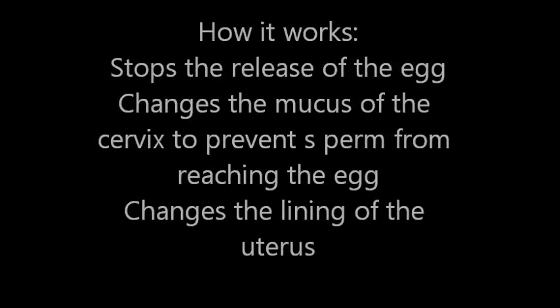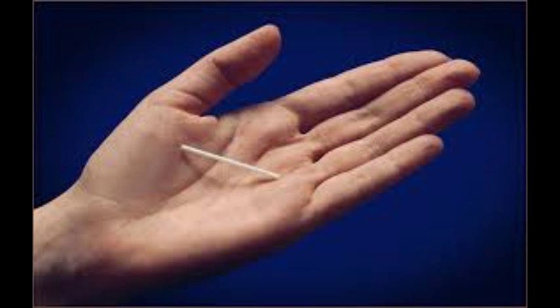lining of the uterus. It can be used for up to 3 years, and then the old Implanon will need to be removed, and a new one can be inserted. But Implanon can be removed before the 3 years if the need be. After it is inserted, the healthcare provider will feel the arm to make sure it is in place.